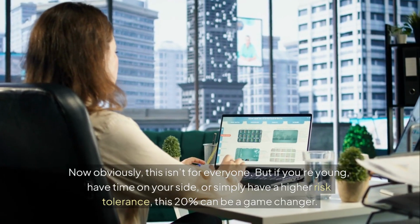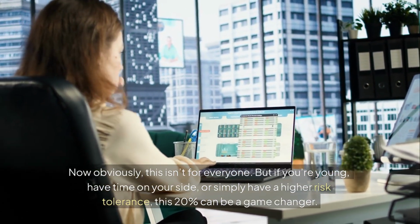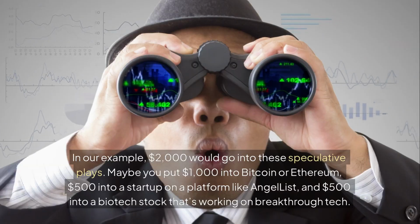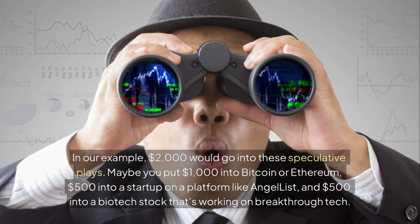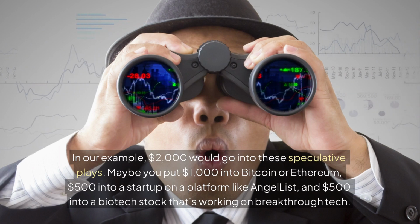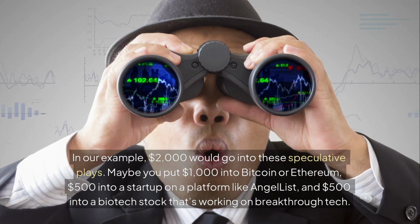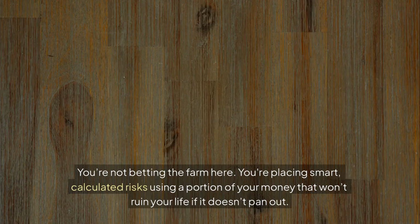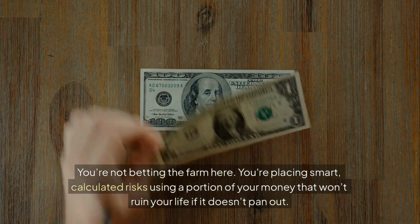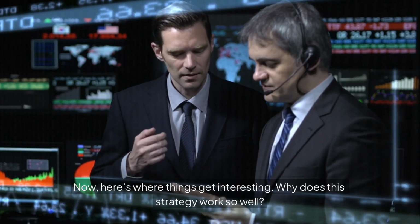Now obviously, this isn't for everyone, but if you're young, have time on your side, or simply have a higher risk tolerance, this 20% can be a game changer. In our example, $2,000 would go into these speculative plays. Maybe you put $1,000 into Bitcoin or Ethereum, $500 into a startup on a platform like AngelList, and $500 into a biotech stock that's working on breakthrough tech. You're not betting the farm here. You're placing smart, calculated risks using a portion of your money that won't ruin your life if it doesn't pan out.